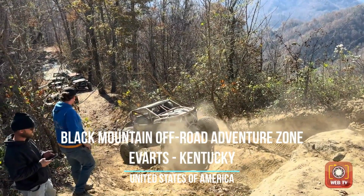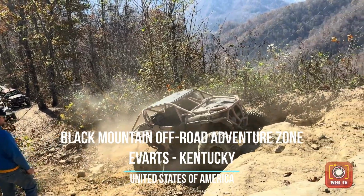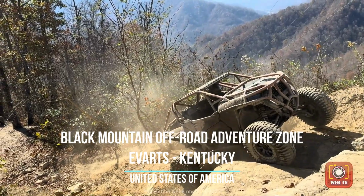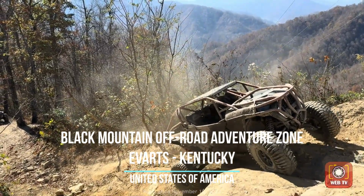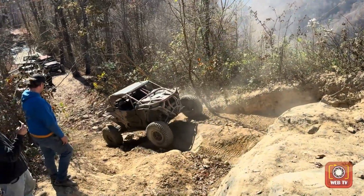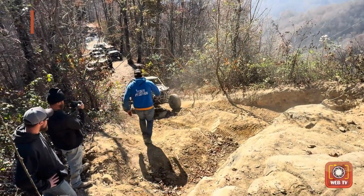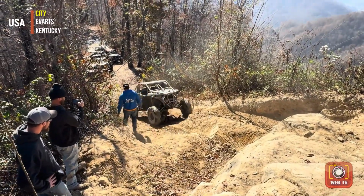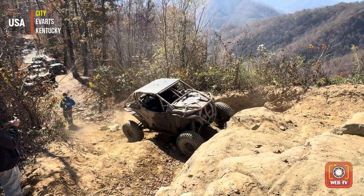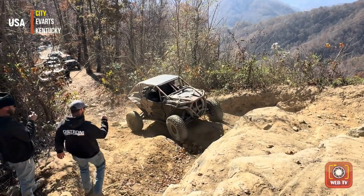The 70-acre Black Mountain Off-Road Adventure Zone is every outdoor enthusiast's dream. Stay on the ground and ride off-road on over 150 miles of easy, moderate, and extreme trails. Definitely not kid friendly on the wheelbase. Gorgeous off-road area, one of the most beautiful places on Earth that is worth seeing. If you are in the area, you should definitely visit it.